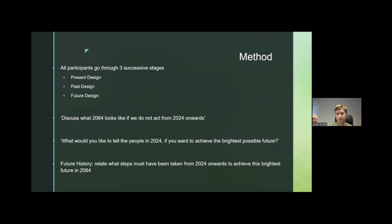And then tell their predecessors, their ancestors, about everything that is now here, like all the changes, and that is past design. I can't go over it in detail the way we do it now. But then next we have future design, and we work with these 3 successive stages because we would like to show the clear differences in types of solutions the participants come up with for each stage, but also because we want to familiarize the participants with the reasoning of future design by first conducting past design.